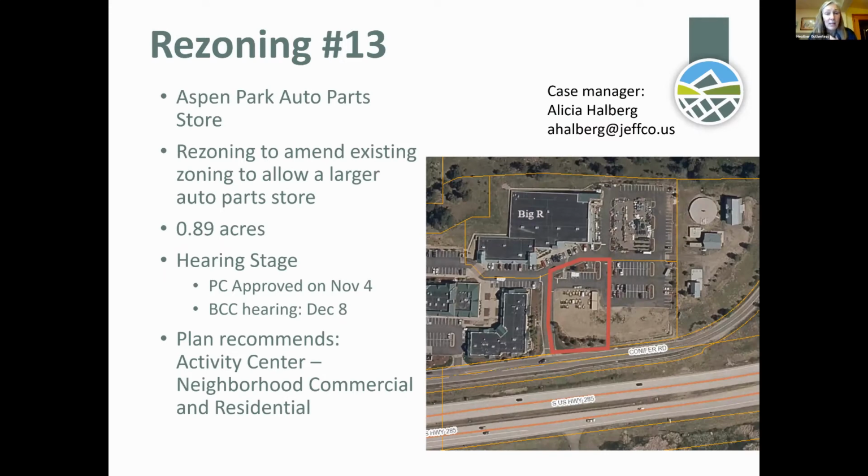The next rezoning that I wanted to talk about is in the Aspen Park area. It's the Aspen Park Auto Parts store, and they want to rezone to allow a larger auto parts store. This did go to the Planning Commission on November 4th, and they approved it, and it is going to the Board of County Commissioners on December 8th.